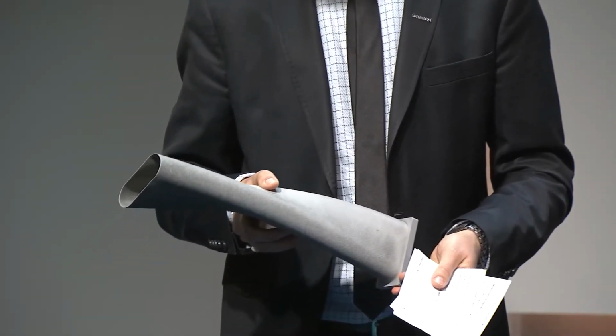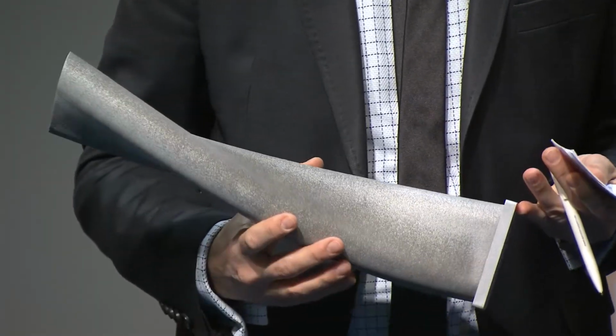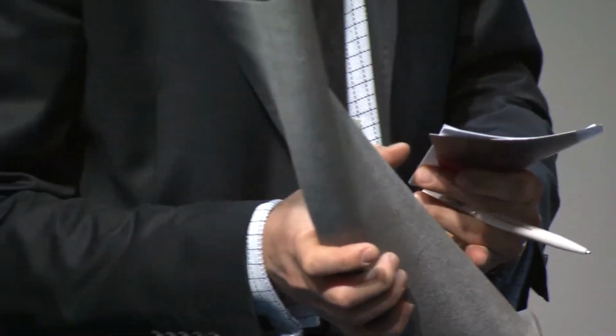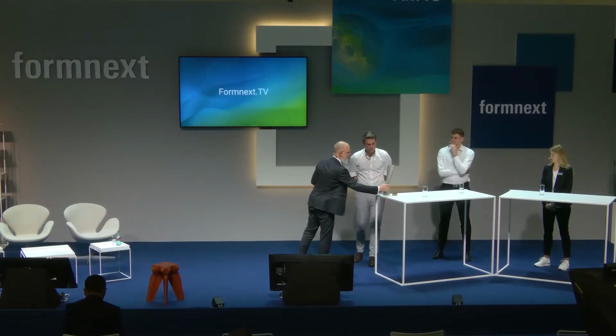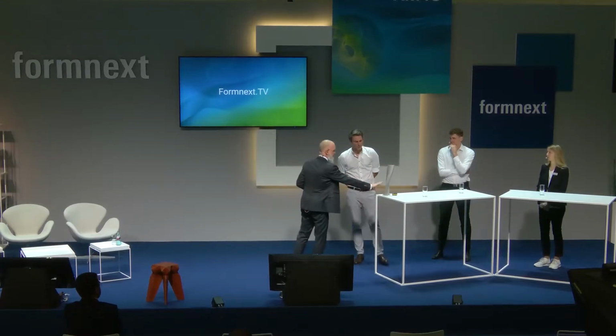No problem. The audience, that really looks impressive because it's a very smooth surface. And you do not see so much of the structures of the processing size. But it's a rough structure or a rough surface as well. So what is the minimum particle size you can, or the minimum layer height? Yeah. So this is done with 100 micron layer thickness.